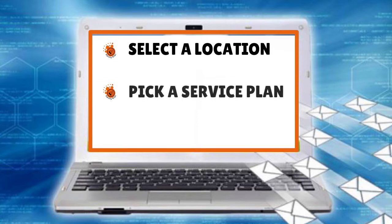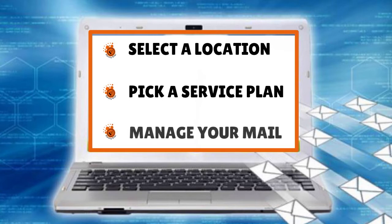You have to pick a service plan, okay? So whether you are a business, a road warrior, or an expat, you will find the right service plan for you. So pick the service that works for you. And so prices start as low as $4.98. And once you select a service plan, you have to manage your mail. So what will happen is that as soon as you receive mail, you can easily view and manage it from your mobile device or a computer. And so this is really good.